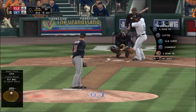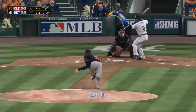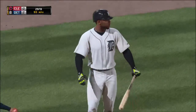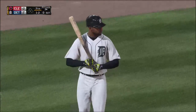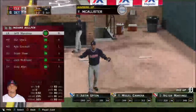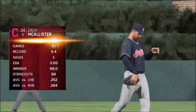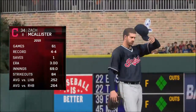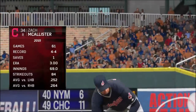Now some movement in the Tribe bullpen as a right-hander starts to loosen up. Oh, and he dusted him off the plate that time. Some mind games being played now. It's 1-2. It looked like he was giving him the evil eye down there, and I can't say I blame him. Yeah, well, he's already been plunked once, and I don't think he's going to stand for too much more of that. Zach McAllister will come on now in a mop-up role as he'll just try and keep this deficit from growing any larger.